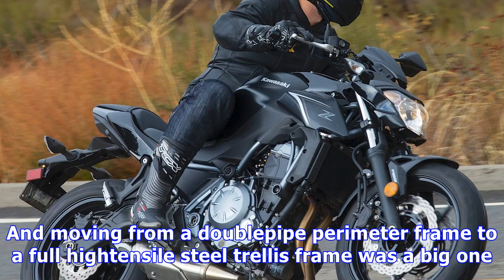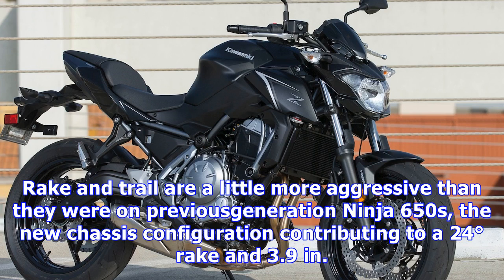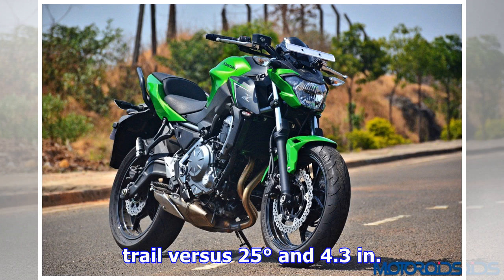Before I get too far ahead of myself, let's circle back to that chassis update and the other various tweaks, because they're important ones. Moving from a double-pipe perimeter frame to a full-height tensile steel trellis frame was a big one. Not only does that trellis frame add something to the looks and handle stress well, but it also keeps weight down and helps form a distinctive tie to Kawasaki's own H2 and H2R, which used the trellis frame for identical reasons: stress management and light weight.